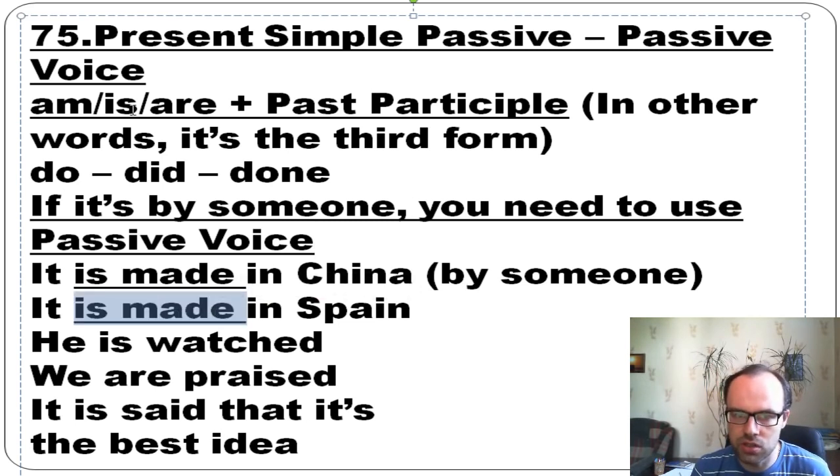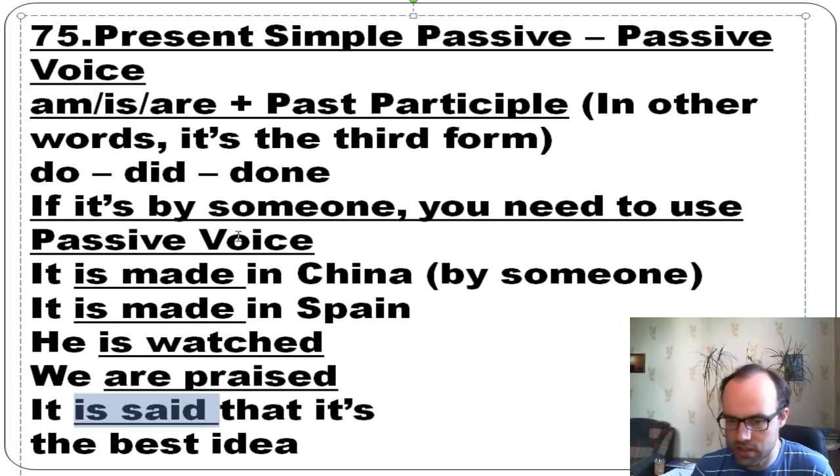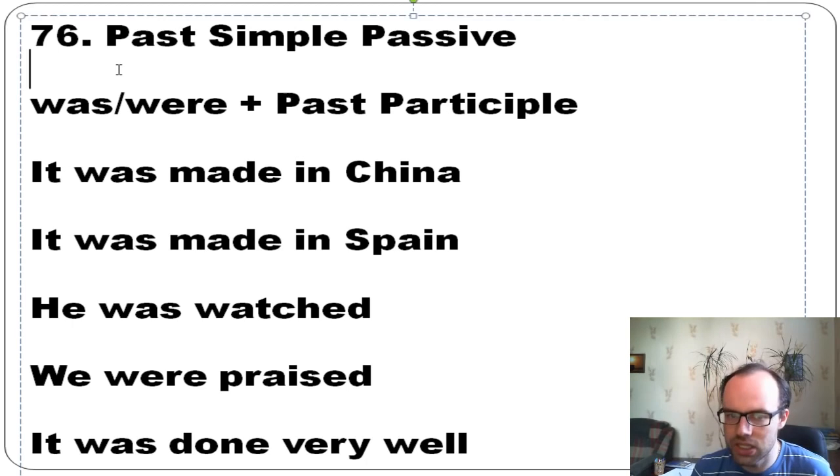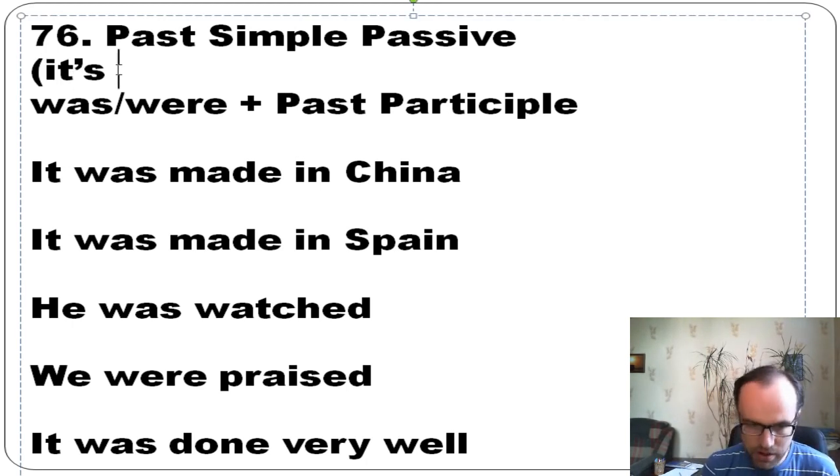It is made in Spain. So you see, he, she, it is plus past participle, the third form. It is made in Spain. So someone made it. He is watched by someone, it means that someone watches him. Okay? We are praised. Yeah, you see, we are praised. It means that someone praises us, so we're praised by someone. So it is said, it means that someone says it, so it is said by someone that it's the best idea. Okay? Past simple passive, so it's the same idea, but in the past.